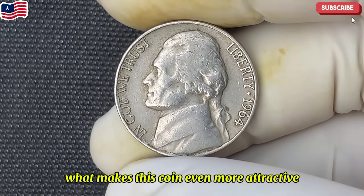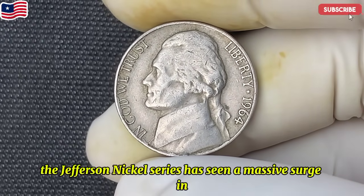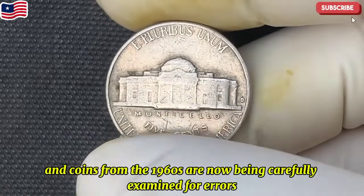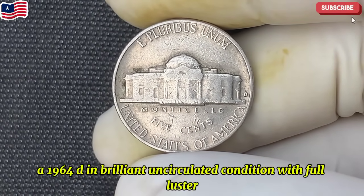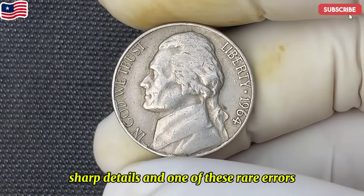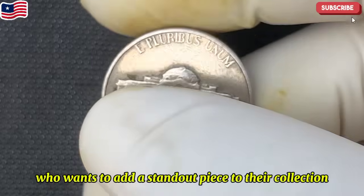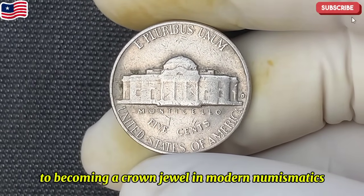What makes this coin even more attractive is how sought after it is by both new and seasoned collectors. The Jefferson Nickel series has seen a massive surge in interest over the last decade, and coins from the 1960s are now being carefully examined for errors, varieties, and condition. A 1964 D in brilliant uncirculated condition with full luster, sharp details, and one of these rare errors is a dream come true for any collector who wants to add a standout piece to their collection. This coin has quickly moved from being just another nickel to becoming a crown jewel in modern numismatics.